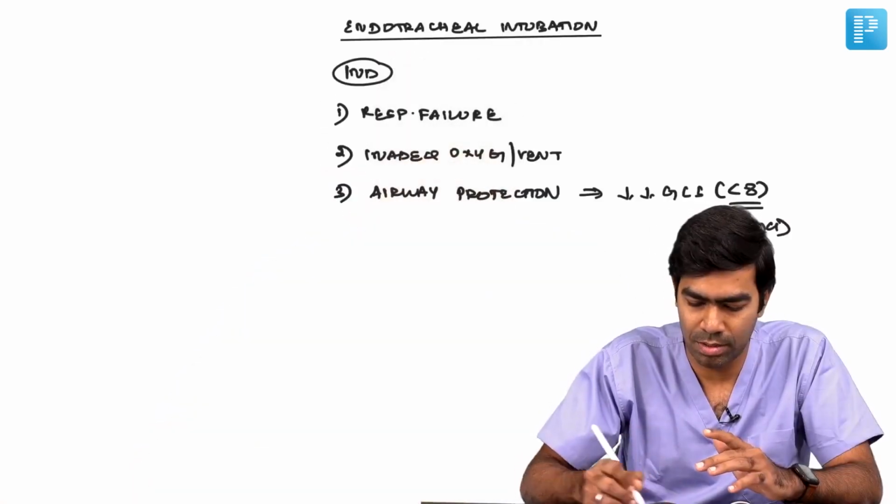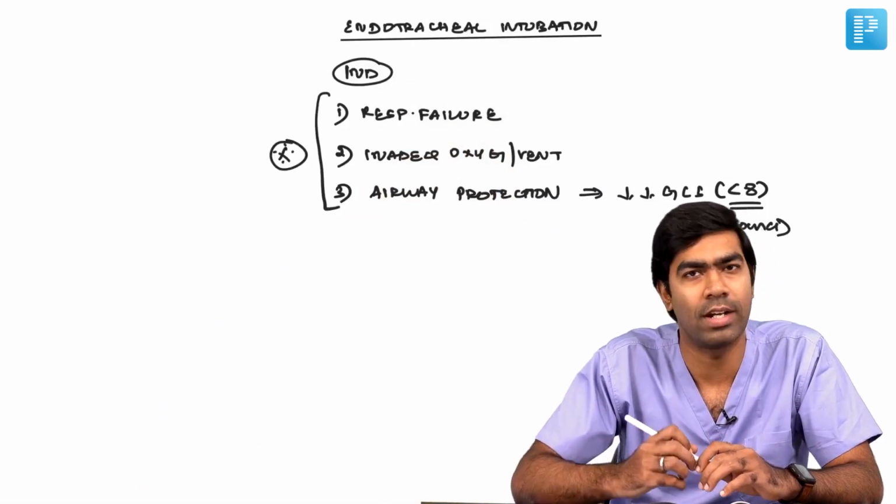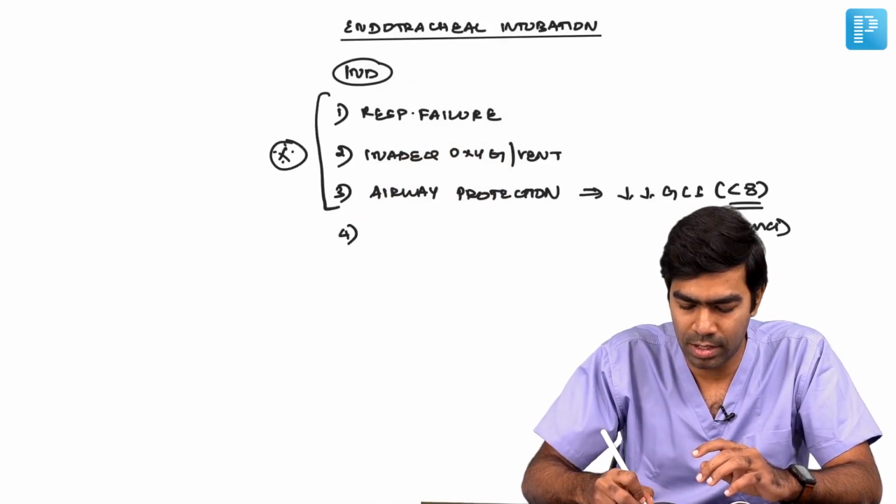This is also one of the main reasons why during your surgeries, when you are giving general anesthesia, you are going to do an endotracheal intubation just to protect their airways. That is the main reason. All right. So these 3 are the principal and important indications for endotracheal intubation. But there are some rarer indications for endotracheal intubation also.